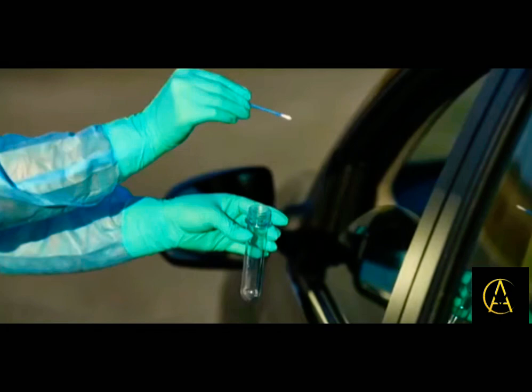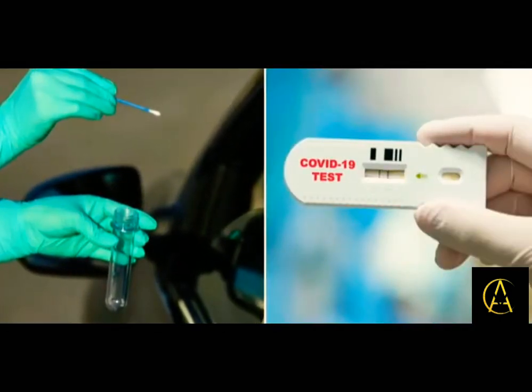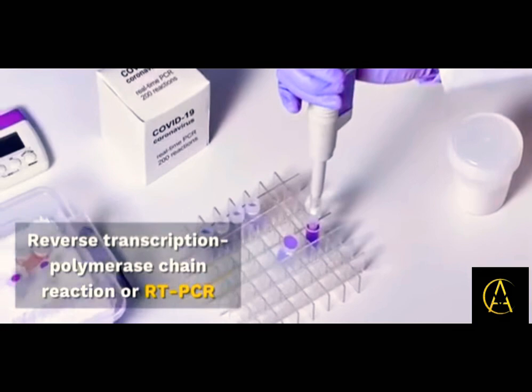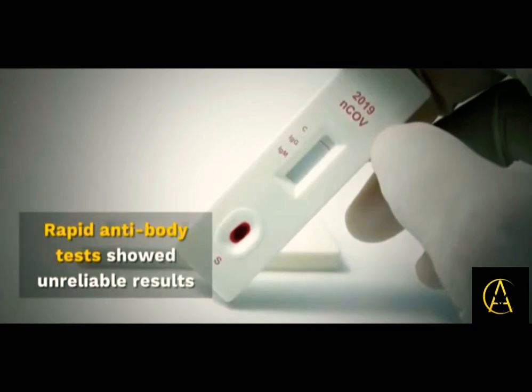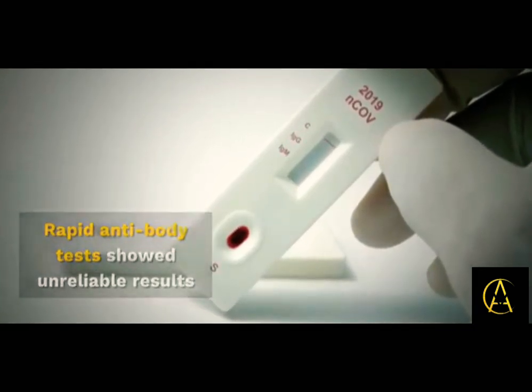Different methods of testing are being experimented in the country to trace COVID-19 infection. The Health Ministry has announced that the real-time reverse transcription polymerase chain reaction, or RT-PCR, is the gold standard frontline test for COVID-19. This came into effect after the rapid antibody tests showed unreliable results.